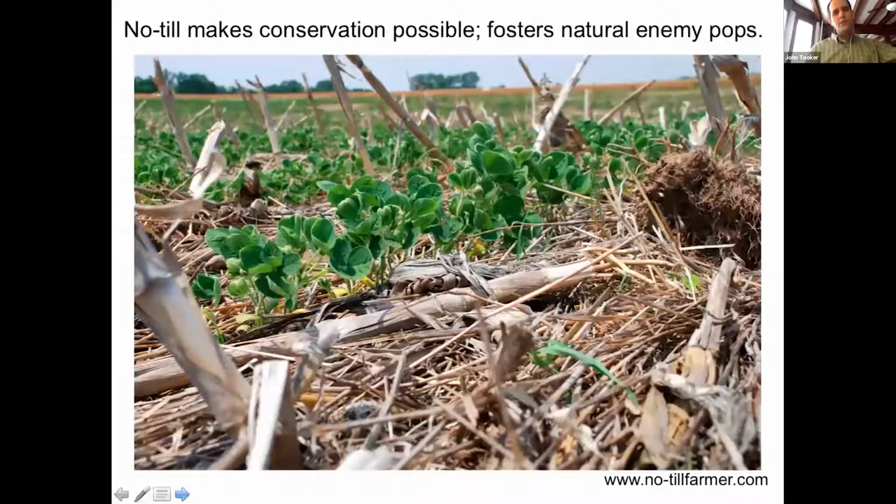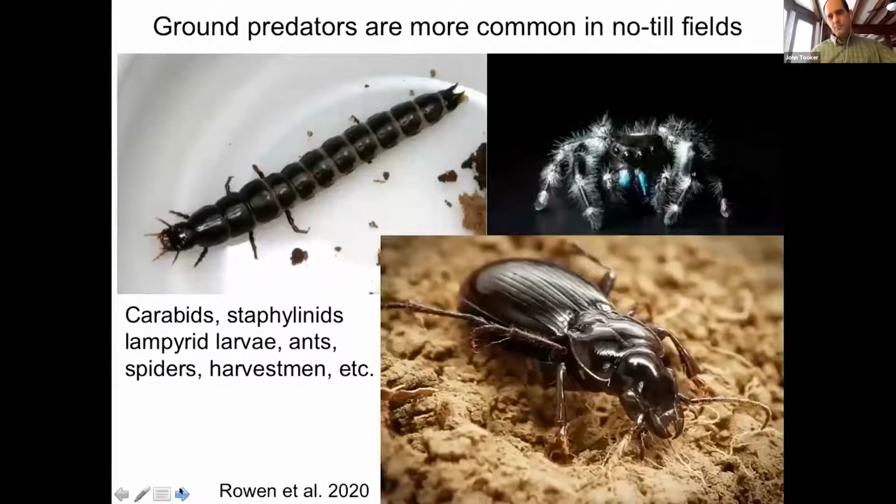So I'm going to return to the idea of these no-till fields. We can take advantage of this if we just try to use a little IPM. No-till makes conservation possible because it fosters natural enemy populations. We have better natural enemy populations when we use no-till compared to tillage, as I said earlier, and that is across a range of different types of predator groups, whether it's ground beetles, carabids, or staphylinids, firefly larvae, these lampyrids, ants, spiders, harvestmen, and so on. And if we actually use IPM rather than blindly using insecticides, we can take advantage of these guys.